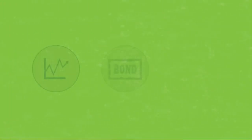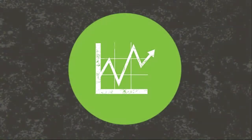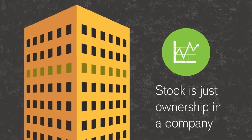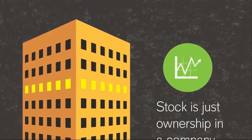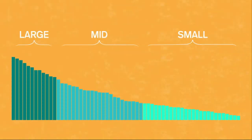All you need to know to get started is that there are three big types of investments called asset classes: stock, bonds, and cash. Stock is just ownership in a company. There are many ways to classify stock. Two major ones are size, called market capitalization, or cap, and company location. Each classification has its own typical level of risk.